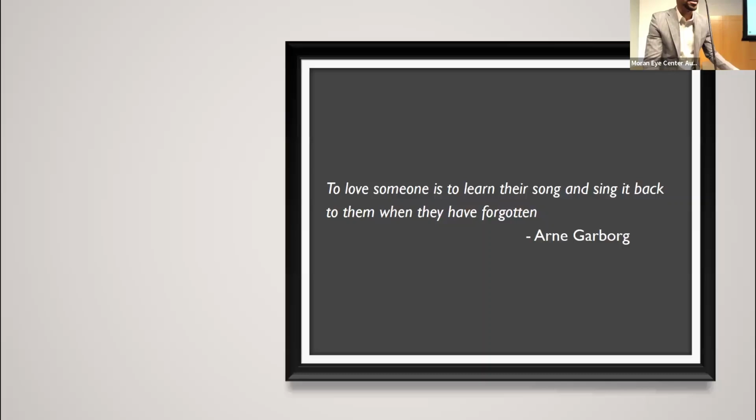And I promise, my last slide here. I want to leave you with this quote that resonates deeply with the spirit of our work in our community. To love someone is to learn their song and sing it back to them when they have forgotten. It reminds me of the incredible resilience and joy I witness every day in this community. There have been moments where I've forgotten my own song, but your unwavering positivity and kindness have reminded me of it through and through. I encourage you to continue sharing your joy and positivity. You never know whose day you might brighten or whose spirit you might lift up just by being yourself. Thank you for all you do.